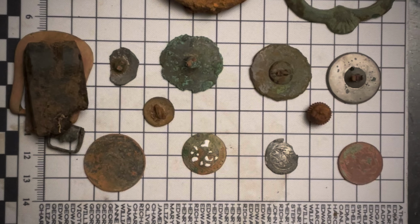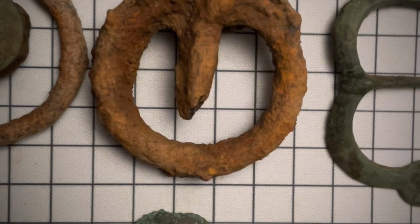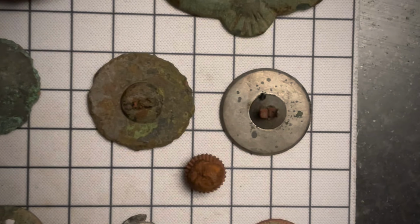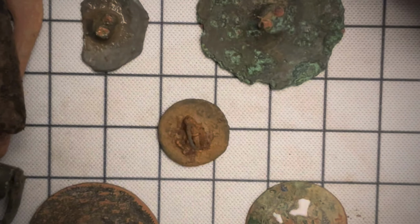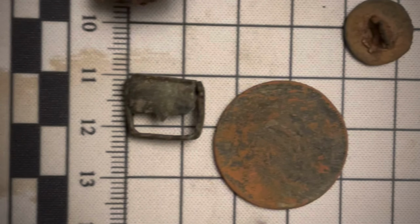Right, I've just washed that lot up. And the top left is that nice big buckle. Then we got a horsey thing here, I think. And then we got the shotgun cartridge and that ring that I pulled up. We got a couple of buttons. Nothing really of much interest. That one's got a bit on, but you can't really get much out of it. And that was that buckle that I found with that little bit of leather. And then a little buckle there.